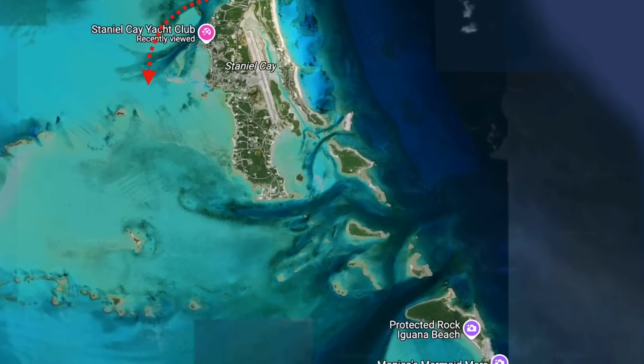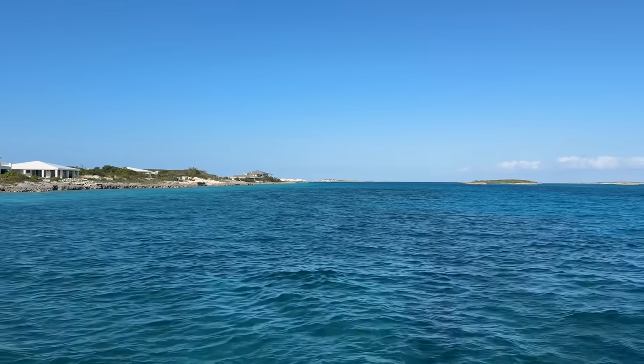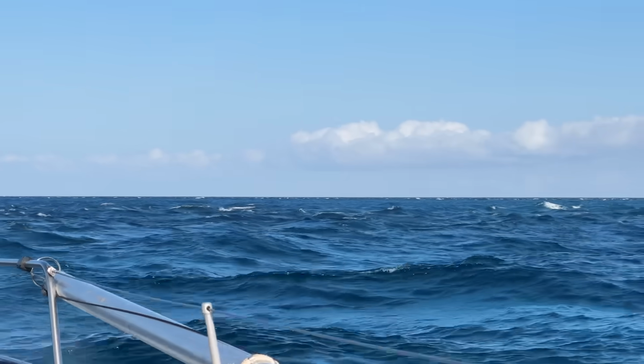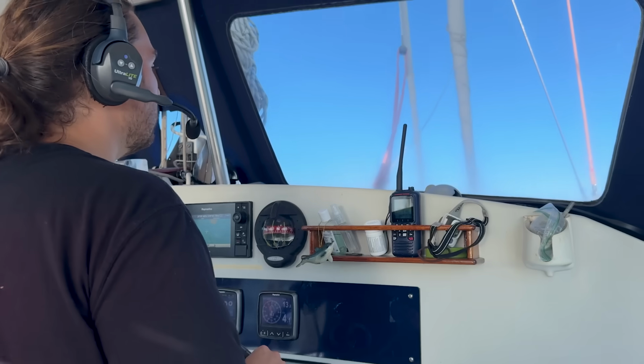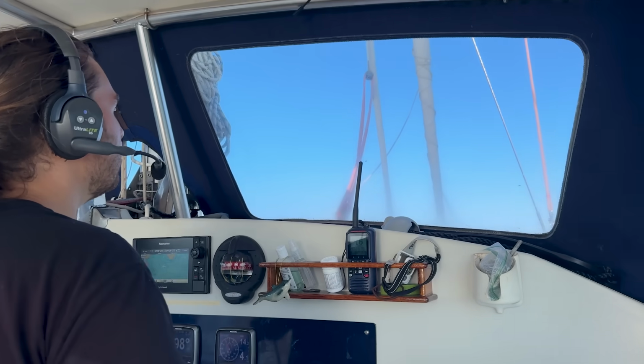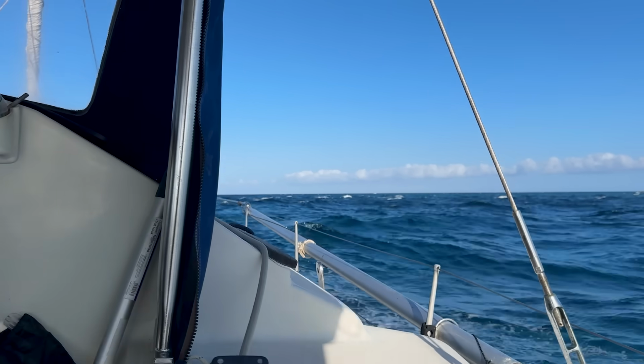We ended up taking Lundberg Key Cut on our way out of Staniel Key. The review said it wasn't too bad, but this is the worst inlet we've ever been through, and I really do not recommend it. I wasn't able to film the worst of it because we both were a little freaked out and knew we just needed to focus up, because once we got through the inlet, we knew it would be way calmer. But it really was like getting tossed around in a washing machine.